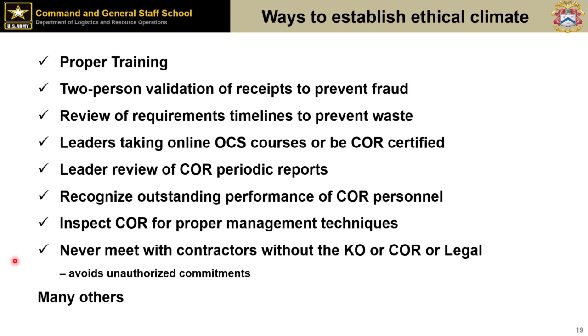Review the requirements timelines. Don't order a contract to start on day one when the operation won't start till 10 days later, because you're going to be paying for 10 days. Sometimes that's unavoidable, but a review of that ensures that you have an understanding of what you're spending money on.